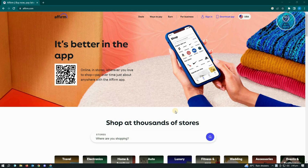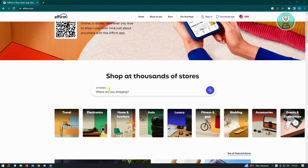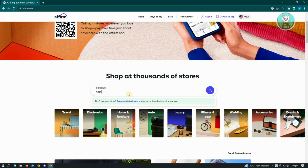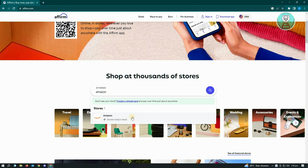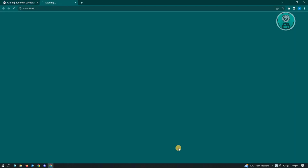So the first thing that you want to do here is go to affirm.com, and from here we'll be accessing Amazon. Now here, just scroll down a bit until you see the store section that's underneath the shop at thousands of stores. Just type in Amazon here, and Amazon will pop up. Just click on it. It's going to give you a pop-up here. So to get started using Affirm, just click on Shop Now.